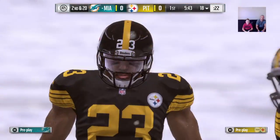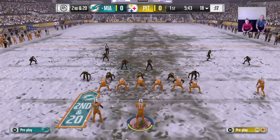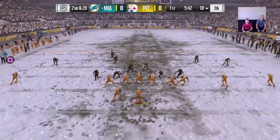But when the Raiders play, I'm not going to be. If the Raiders play, we aren't starting Carr.